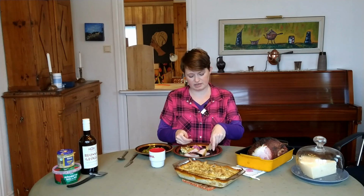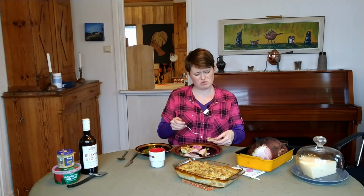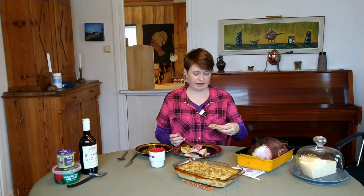A couple of these things I did cheat. I did get them at the store because I'm not making my own pickled fish. But I will eat the pickled fish. And I have a piece of knäckebröd or crisp bread to put it on because I didn't make any. Oh, I liked it better when it was the other way up. Let's get some of that mustard sauce. Okay.